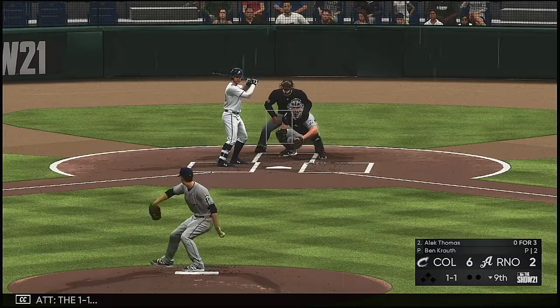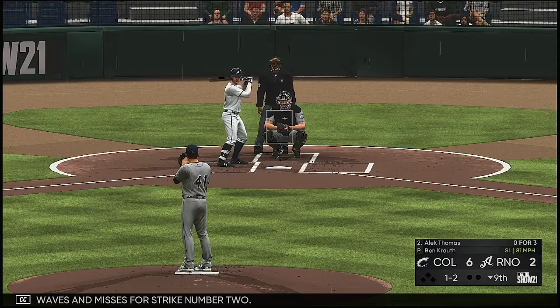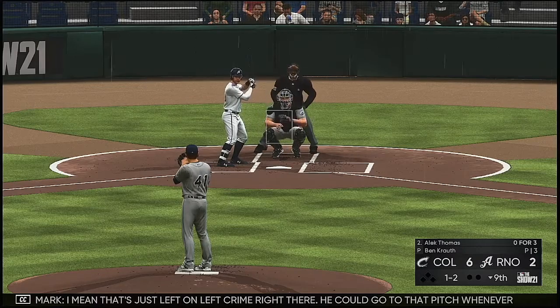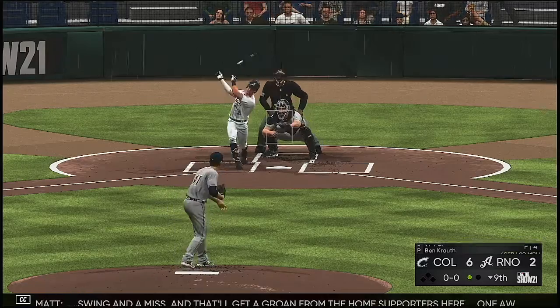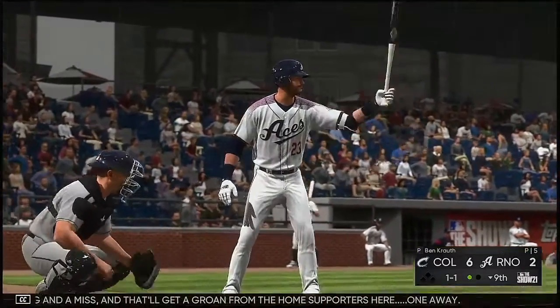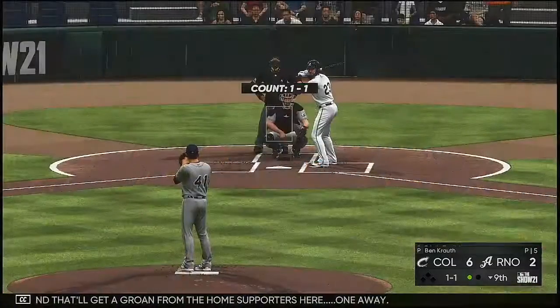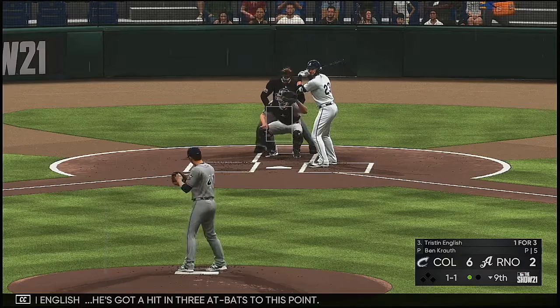1-1. Waves and misses for strike number two. I mean, that's just left on left crime right there. He could go to that pitch whenever he wants in this type of matchup. Swing and a miss, and that'll get a groan from the home supporters here. One away. Now to bat, first baseman Tristan English. He's got a hit in three at-bats to this point.